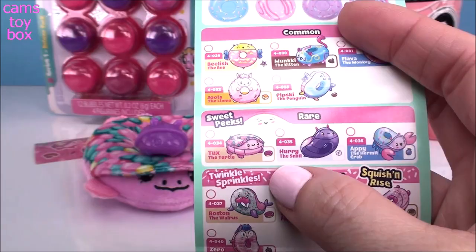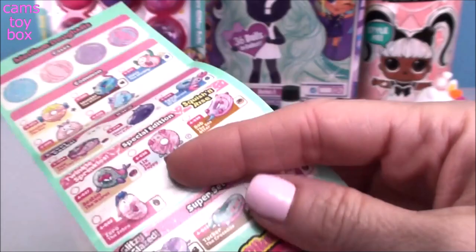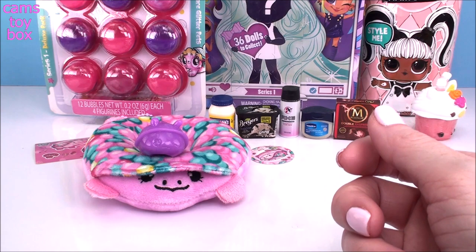All right, let's get our Jelly Pikmi, and our Jelly Pikmi is right there. We have Snarl the Snail, and Snarl is also rare. So I wonder, I don't know, because I haven't opened very many of these, if you get a rare and a rare every time, like the same category, or can they mix up and match like categories? Can you get like a super rare and common in the same box? I don't know. We'll have to open more and see.